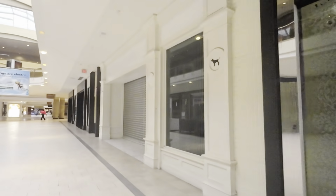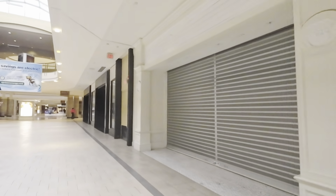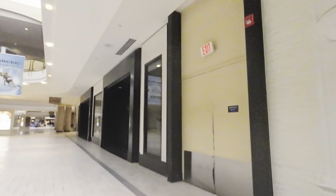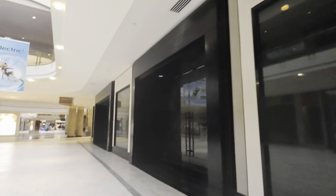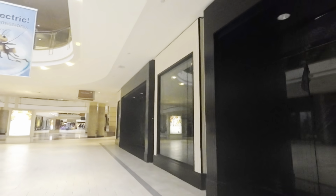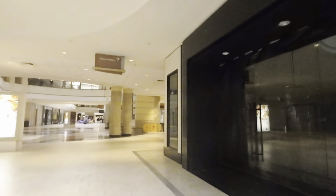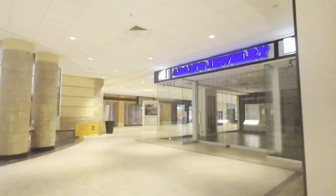Rumor has it Macy's will be pulling out in the next 2 years. If it does, I'll try and make it a priority to get back down there. And obviously, I think if they go, it's the final nail in the coffin for this mall. To have this mall be completely anchorless is not a very good sign.